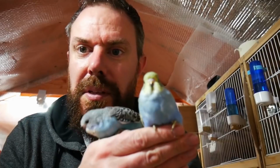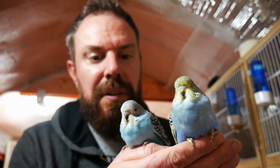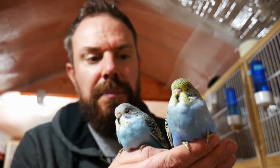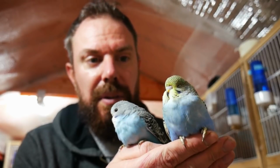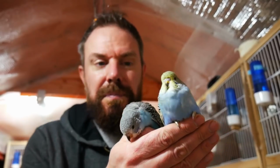So here are the oldest two. It's a little bit blurry, see if I can focus in. That's a bit better. So there you go. That's the oldest two, they're fine. Quite healthy. They're about 4 weeks old, I think. So maybe in another week they'll be out and they'll be okay, and ready to be rehomed. Put them back.